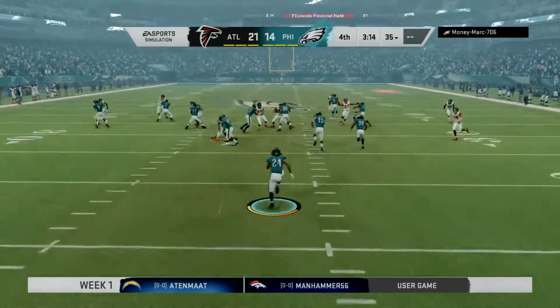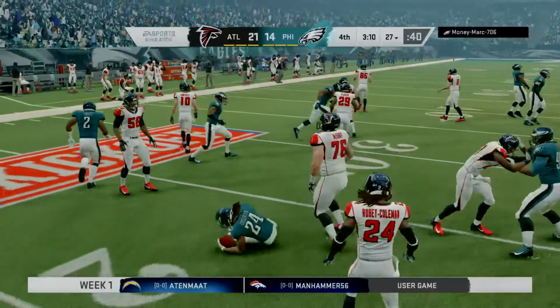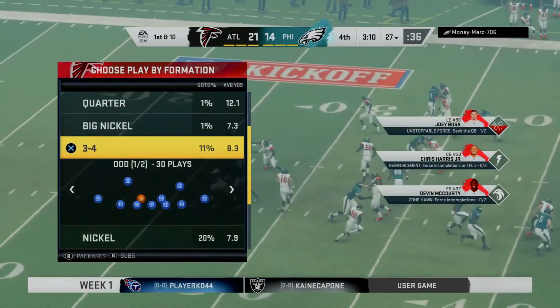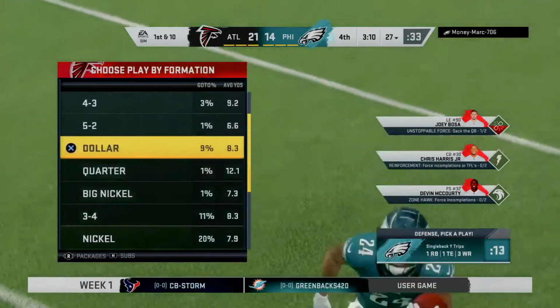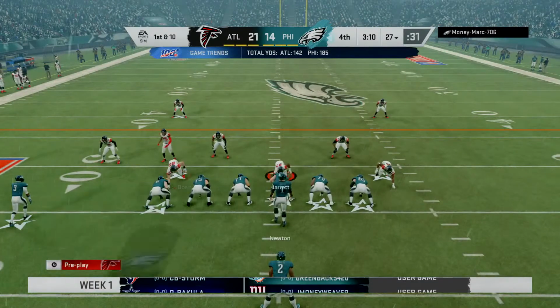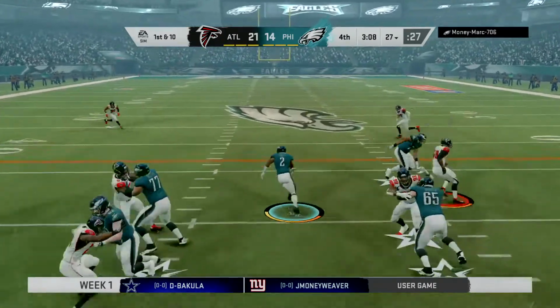This one taken just inside the 10. And he'll take this across the 25, a couple extra yards, up to the 27-yard line. The Eagles offense set to begin their next drive. And a tight game after punting last time. See if they can get something going on this drive.